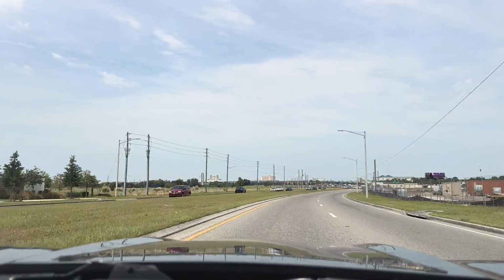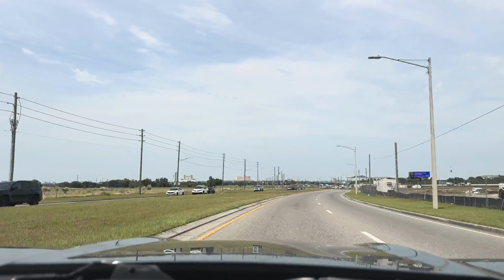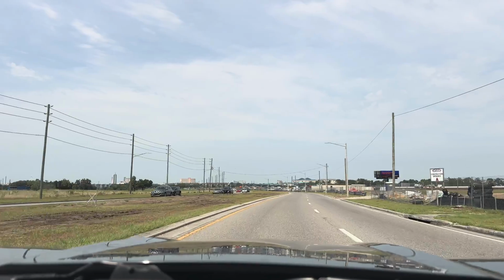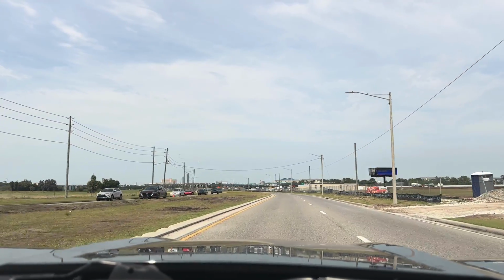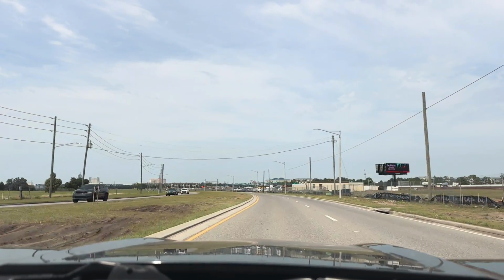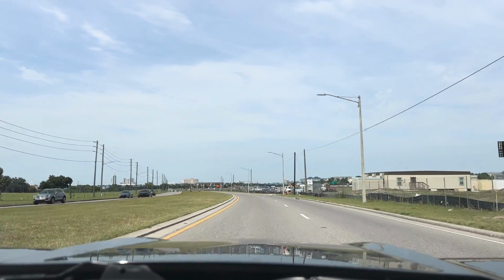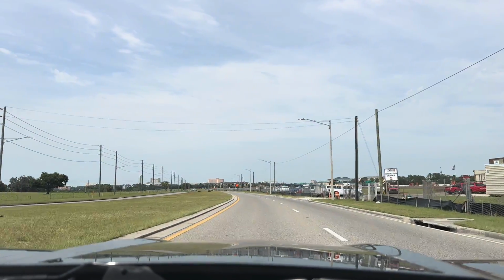Today we're going to take a drive from the Disney area back to Orlando Airport to the car rental returns. And this route will have a toll road. We're on Palm Parkway by some of the restaurants, pretty close to the toll road that runs into the airport.